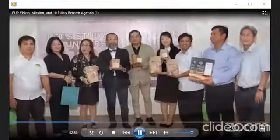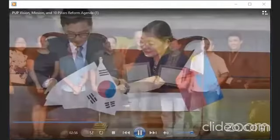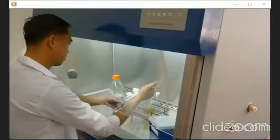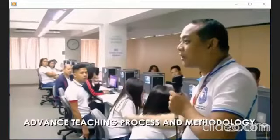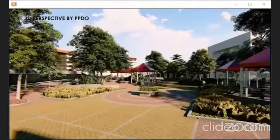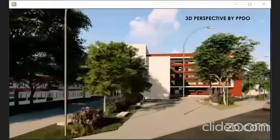Pillar 2 also sits on the framework of internationalization of Philippine higher education through transnational education by promoting academic mobility among faculty and students and global dimension into the curricula and teaching process. Pillar 3. Enabling and productive learning environment. Following education in Industry 4.0, we aim to increase and enhance the use of new technology to enable student learning and engagement, as well as advanced teaching process and methodology through new and state-of-the-art facilities that will support the overall learning and teaching experience in the university. Pillar 3 likewise includes campus development and the provision of conducive learning centers and facilities for students and faculty.